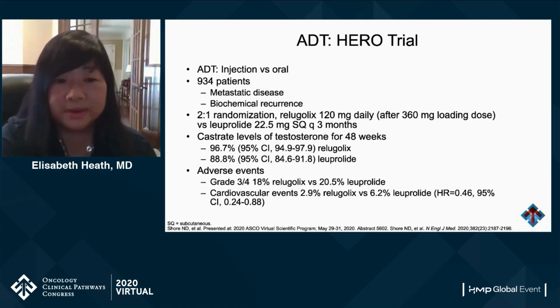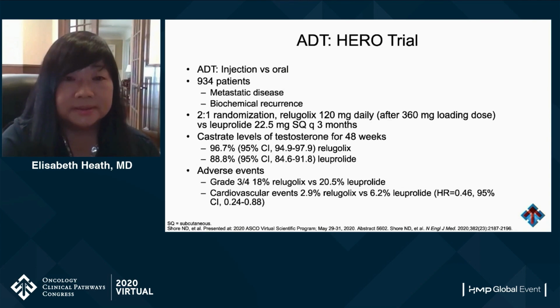So to be on the lookout, this may move forward in the drug approval schema, but to be aware that perhaps our options may change in the recent future, to figure out whether injections or pills might also be an option for our patients.